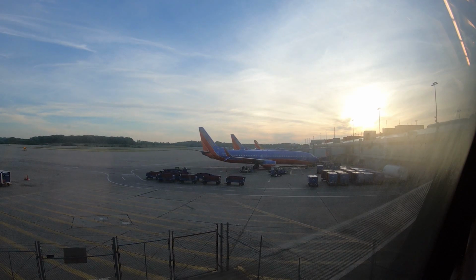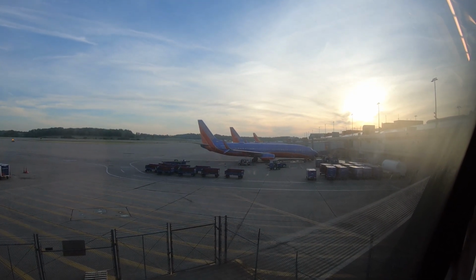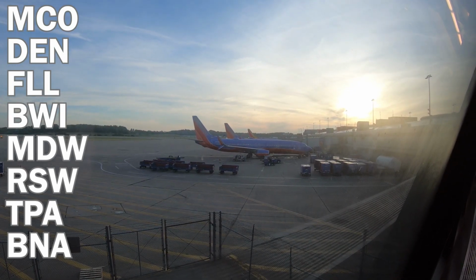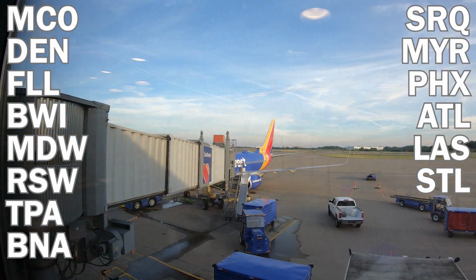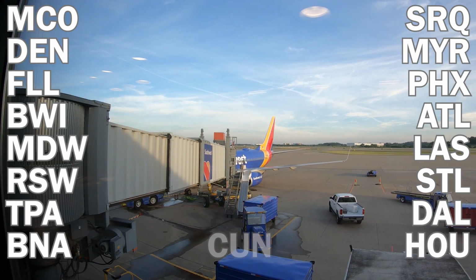Southwest boasts over 150 weekly departures in the summer, serving 17 destinations. Most of these departures travel to their hubs and focus cities, but they also provide daily service to Sarasota, Myrtle Beach, Phoenix, Atlanta, Las Vegas, and St. Louis. They offer weekly flights to Dallas Love and Houston Hobby, their other hubs, and once again, Cancun.